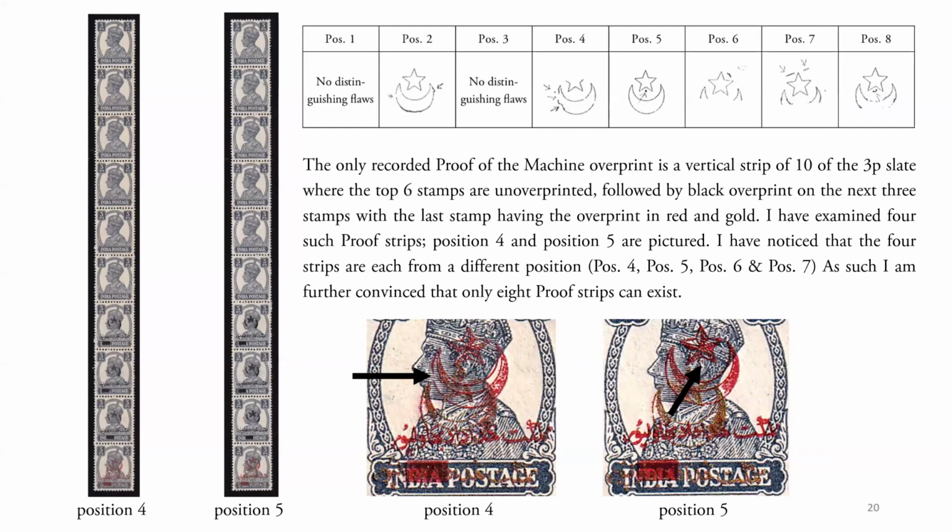So there's only one. Ironically, with the Amir having so much love for philately, it amazes me that this is the only known proof item of the machine overprint, where you have a vertical strip of 10. The top 6 stamps are without any overprint. The next 3 stamps are overprinted in black, but the last stamp has an overprint in red and in gold.